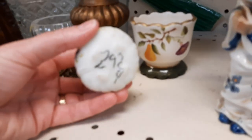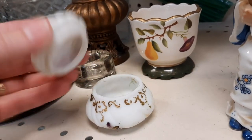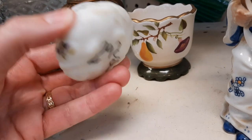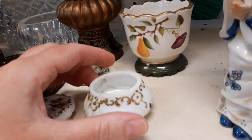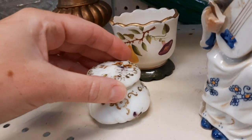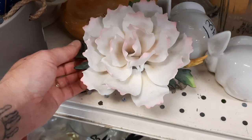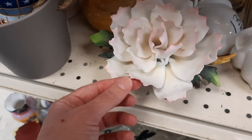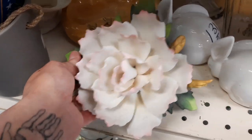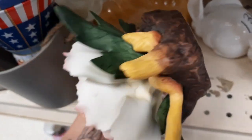I did find something for $2.92 that I would consider vintage. Some old milk glass, probably a vanity dresser jar. This was very pretty and did not have a lot of chipping, but shipping something like this makes me nervous. $4.94 it looks like.